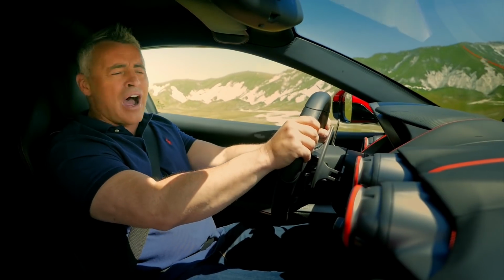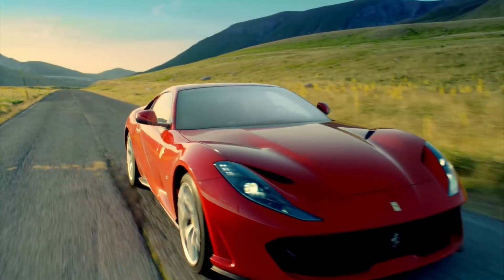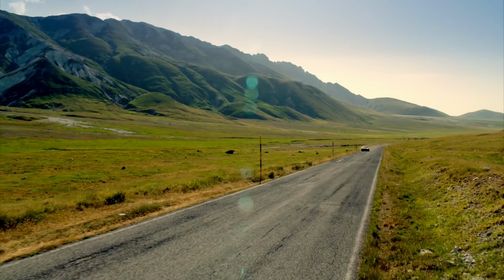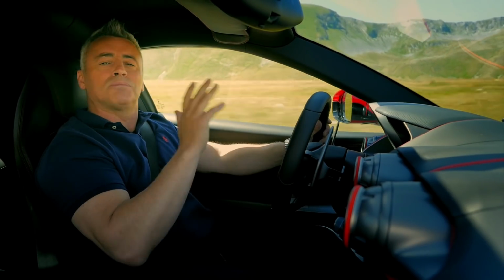Two-seat, rear-wheel drive Grand Tourer. This is the great-great-great-great-grandson of that original 166 Inter. But man, those Ferrari engineers cannot stop tweaking.